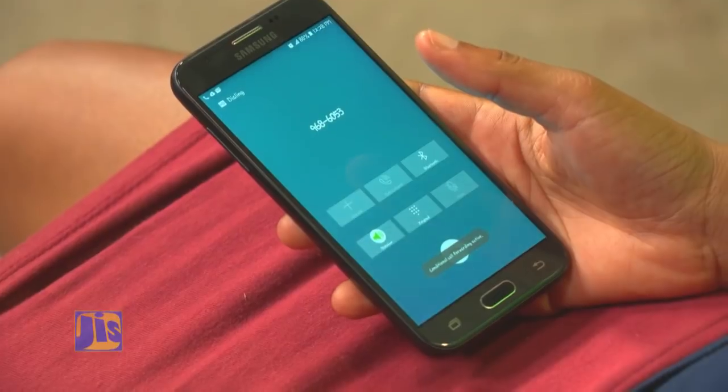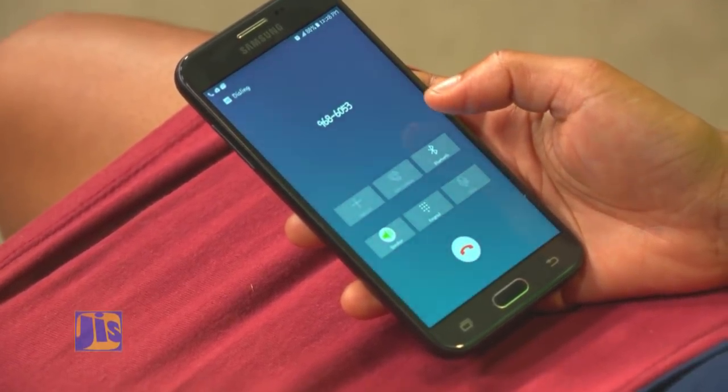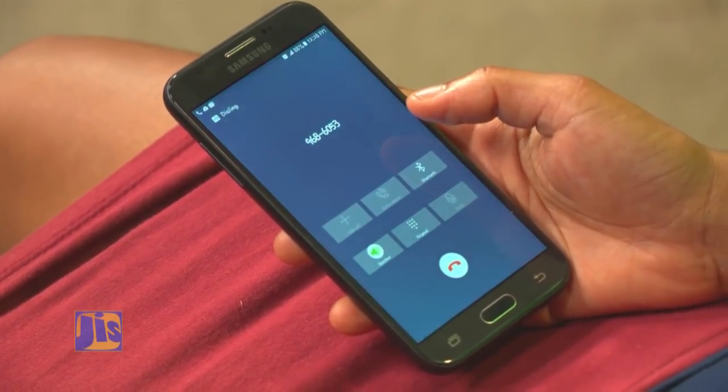10-digit dialing is now in effect for all local calls. Please remember to dial the area code 876 before the 7-digit number you are calling.